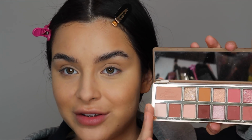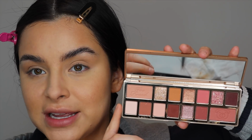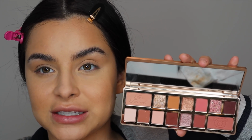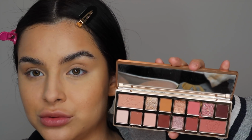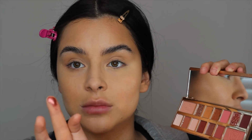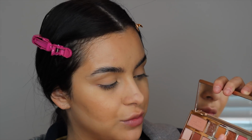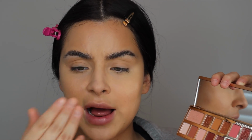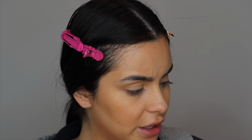These are the colors that we have in here. How pretty are they? They're just very rosy and brown tones. Contemplating what should we do with this? Because we always do brown tones. What if we do a very soft, glowy look? There's quite a few shimmery shades. Oh, wait, this is like a maroon. Wow, that's really pigmented. And then we have this one here, which is really nice. This one, wow, these are really pigmented.